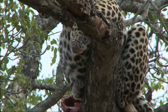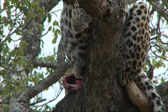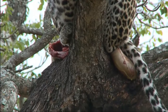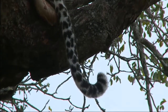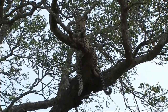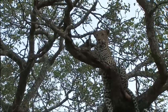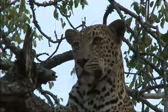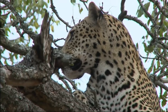Have a look at that fat belly. There's a reason why he's in the tree. It's lying just at the bottom of the base of his tail. That is the leftovers of dinner, it looks like. I'm going to go forward just a little bit. Still 100% comfortable with us. It definitely is a young male leopard.